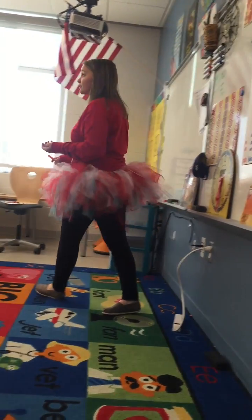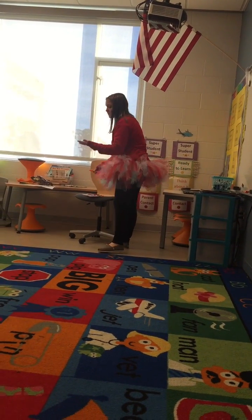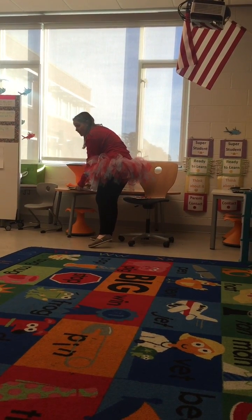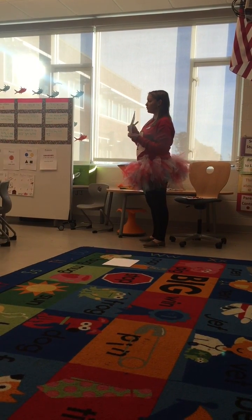Blue. That's right. So now I'm going to come around and hand you a sheet, and you're going to first sort them by color if you haven't already done that. And then we're going to count each color together, and then we're going to graph it on our graph, okay? So we're going to do the same thing that we did on the board on your sheet.